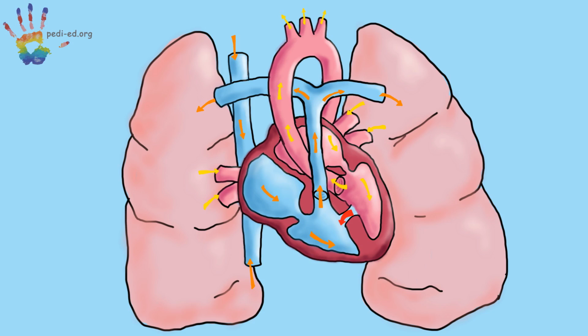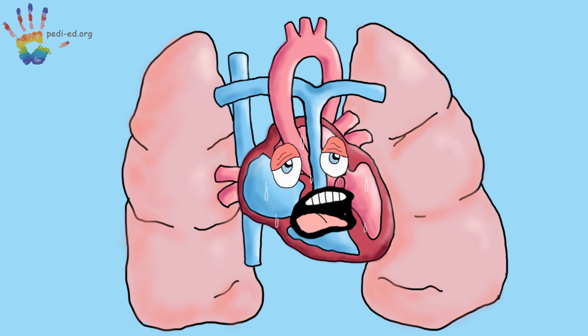If the hole is large enough, it can cause too much blood to flow to the right side of your heart. If you have too much or extra blood flowing into the right side of your heart, more blood than usual will flow into your lungs as well. This can overflow your lungs and overwork your heart. Sometimes, as a result, you may have a hard time breathing normally.